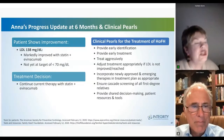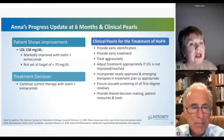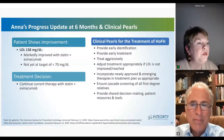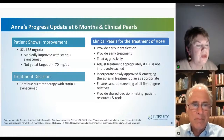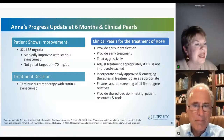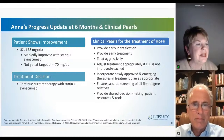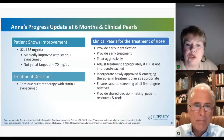Let's move forward. So here she is at 6 months, and we've certainly seen her long before 6 months. But with all of that treatment with statin and evinacumab, her LDL cholesterol is down to 138 milligrams per deciliter. But she's not at her target, certainly, of less than 70 milligrams per deciliter. So the question would be, would you put another add-on?